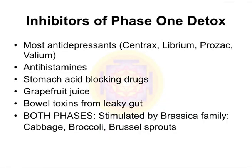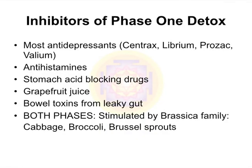So stomach acid blocking drugs also inhibit phase 1 liver detox. Grapefruit juice is an important one to know about, can also do that. So you don't want to be taking grapefruit juice with your medication. Bowel toxins from leaky gut can get in the liver and inhibit liver detox. Both phases are stimulated by foods coming from the brassica family. Cabbage, broccoli, Brussels sprouts, really important in the spring.